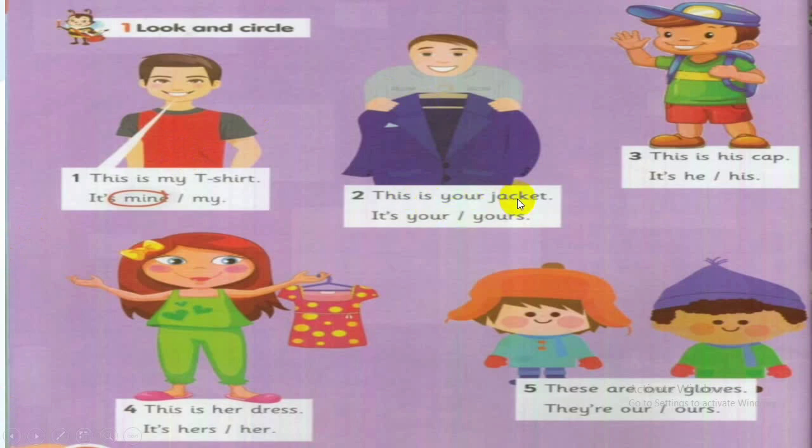This is your jacket. It's yours. Excellent. This is his cap. It's his. Excellent. Number four. This is her dress. It's hers. Excellent. These are our gloves. They are ours. Excellent.